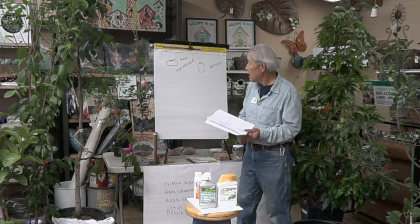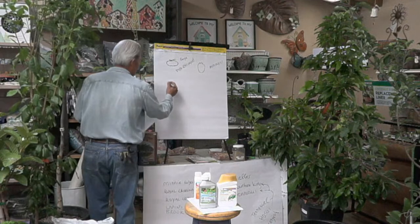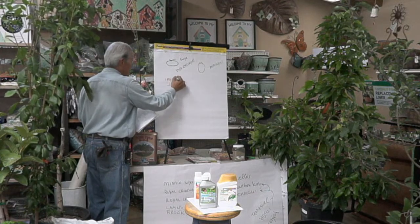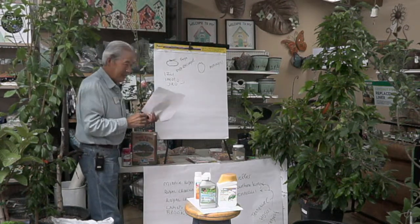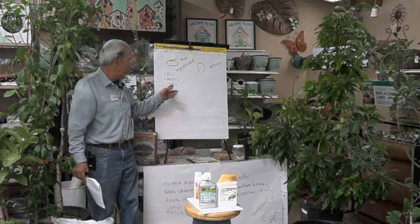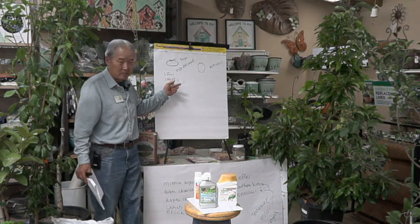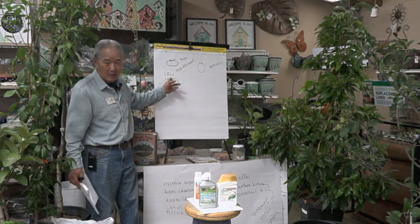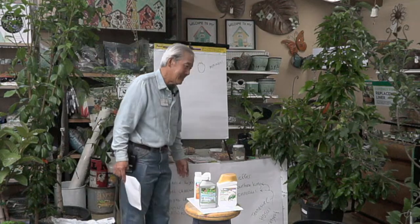On the fuyu types, we have the Jiro, which is the stuff you see in the supermarkets. And then there's the Imoto, which is a sport of Jiro, and then there's Izu. Now, it's kind of funny now that I think about it. I grew both of these when they first came out. And whenever we picked them and had a taste test, my dad and I both preferred this one, thinking it was the better tree. Well, it turns out that Imoto is an early sport of Jiro. So it ripens 2 weeks earlier than Jiro. So if you eat them both at the same time, this is always riper. So they're essentially the same plant.